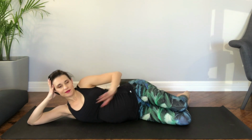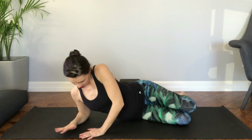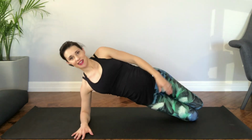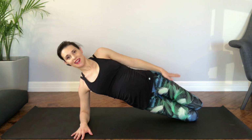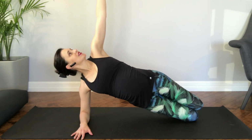Perfect. And so now we'll come up into our modified side plank. So just gently coming up onto your elbow, taking your knees back, lining up your body, and then lifting up your body into a straight line. And if you want to put that hand up towards the ceiling, you can. And you can gaze up, neck nice and long.